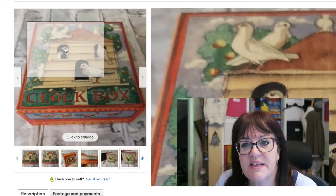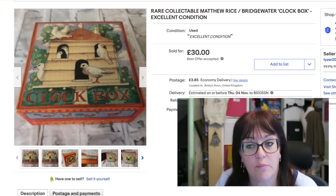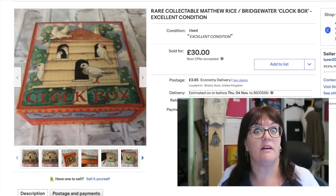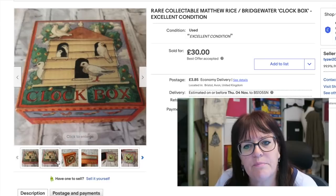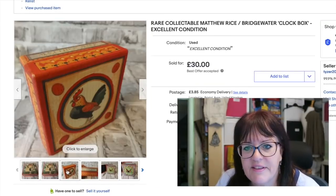Another lovely one. This is a collectible Matthew Rice clock box. Matthew Rice was married to Emma Bridgewater. I don't know if they still are. I have no idea whether any of them are still alive, literally. But a lot of her early designs are his work, and this is a really lovely one.